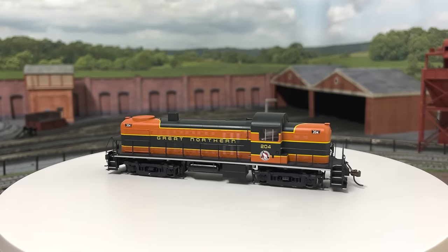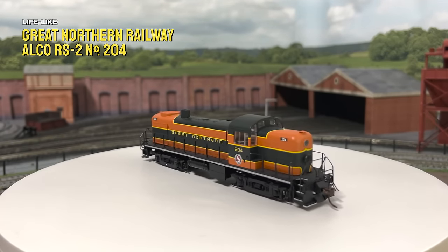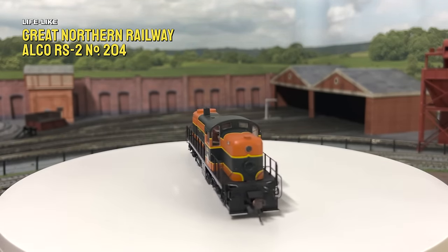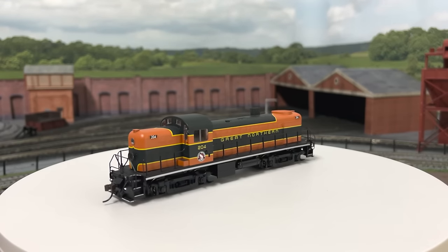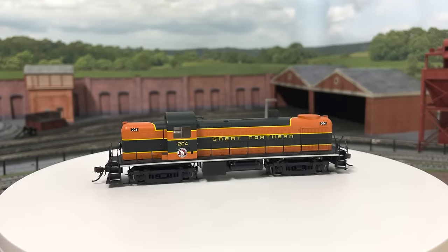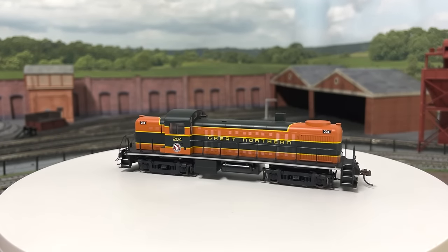Got another Great Northern pal here, an Alco RS2, number 204, by Lifelike. Not sure what year this guy came out, but it looks and feels a lot newer than the F units. This guy runs like a dream.